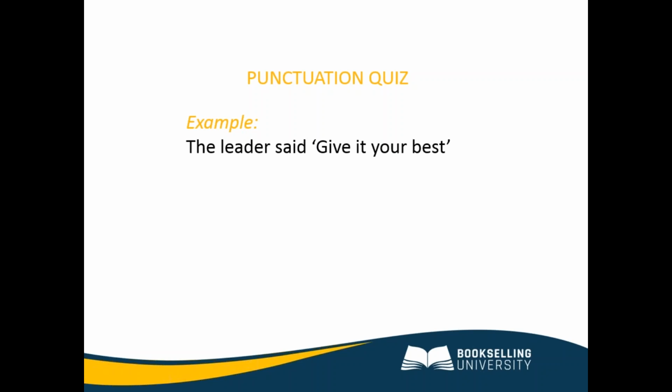Next one. The leader said, "Give it your best." You probably know this, but we do need a comma after said. And we want to use double quotes, not single quotes, in the American style of punctuation. Now, the Brits, the Canadians, Australians, they do it differently. Sometimes the punctuation is outside the quote, not inside the quote. But the American style is to have that period inside the closing quote and to use double quotes, not single quotes.